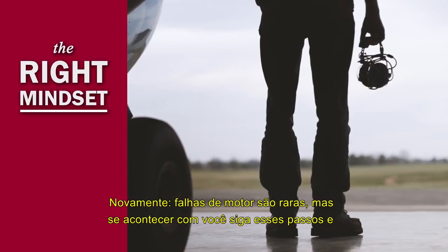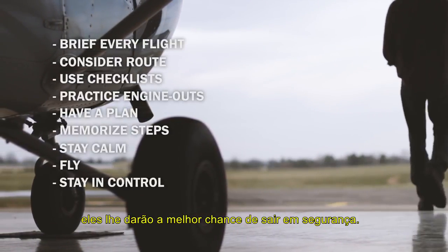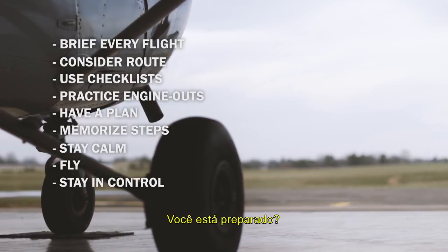Again, engine failures are rare, but if it does happen to you, follow these steps and they will give you the best chances for a safe outcome. Are you ready?